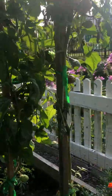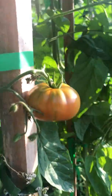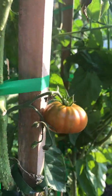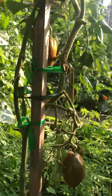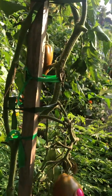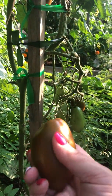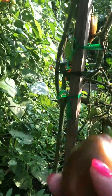And then let's see, this one was called Speckled Roman in the package. Clearly it is not a Speckled Roman, but when this fruit is ripe, it's a gorgeous dark red tomato. This is black Icicle. I will definitely be planting this one again next year. It's a Roma style tomato, and when it's ripe, the flesh is also very dark. It's got a nice tomato meaty flavor.